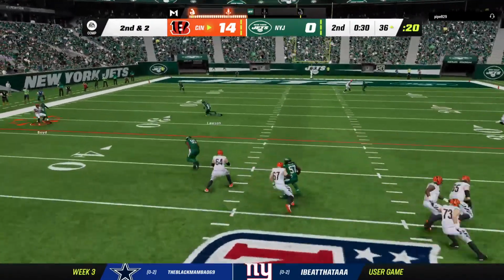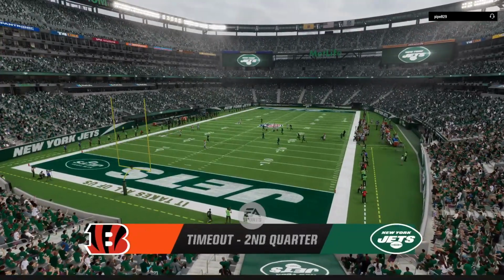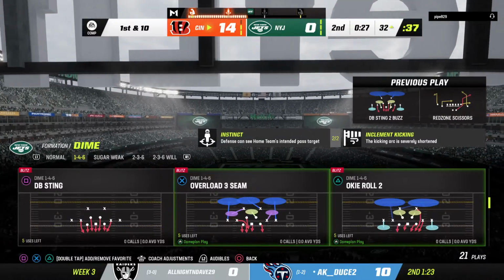Escaping the pressure right. Throw left side, complete. That's Boyd. Now the Bengals are going to use the first of their timeouts, as they'll stop it with 27 seconds remaining here in the second quarter.